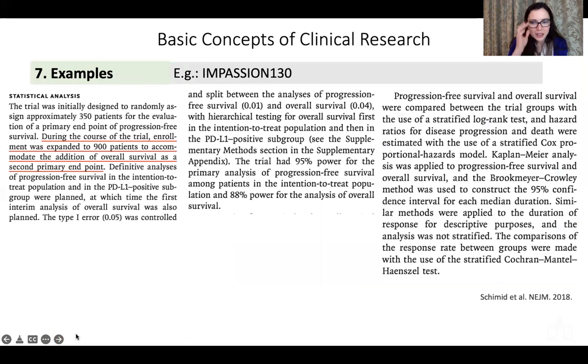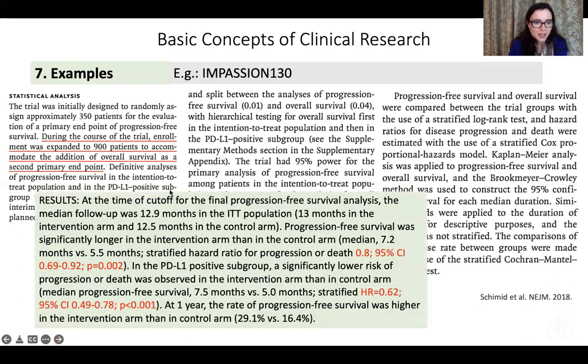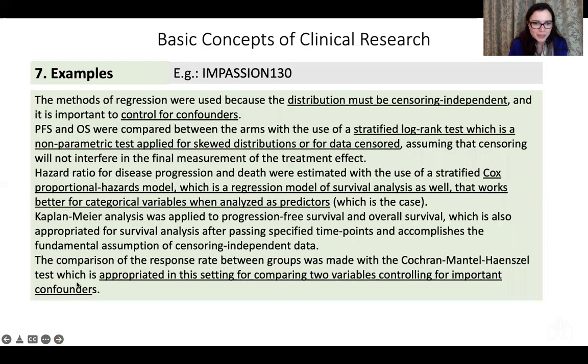I've given here an example of how to interpret types of data after having the information from the trial, the same trial we discussed before, in Passion 103 and 30. This was a positive result. I'm sorry because it's a busy slide. I'm going to pass to the next one, which is more relevant.